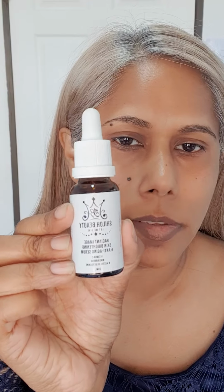Okay, so I've started off this morning with prepping my face in terms of I washed with the vitamin C face wash. I've done a thorough cleanse with this. Okay, I went on to use my brightening and anti-aging serum.